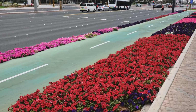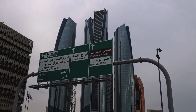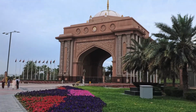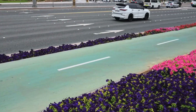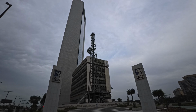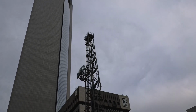Just look at the sea of colour, these beautiful flowers all the way along the highway. You see it everywhere, on the roads, roundabouts, beautiful floral displays everywhere. Must cost an absolute fortune in terms of upkeep. When we see this small oil rig in front of this enormous skyscraper, I think we know that we are in oil country indeed.